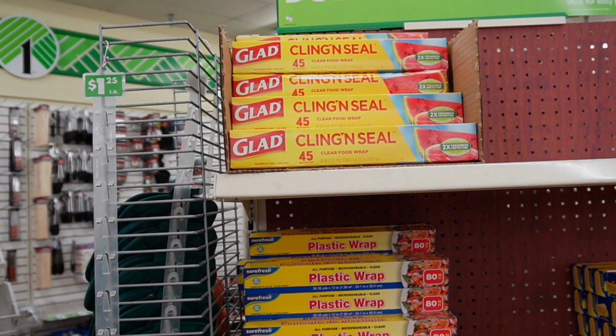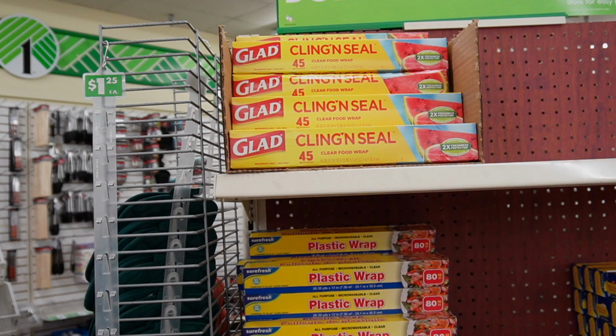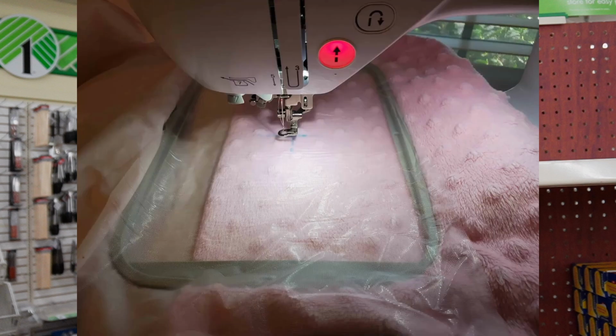This next product is a bit of a strange one. It is called Glad Cling and Seal. This is the off-brand name of it, but the real brand name of it is called Glad Press and Seal. Glad Press and Seal is oftentimes used as a substitute for water-soluble stabilizer in embroidery. Water-soluble stabilizer is usually used as a topper on difficult fabrics just to help an embroidery stitch stitch out better, and then it is washed away afterwards.